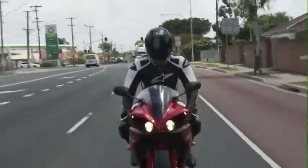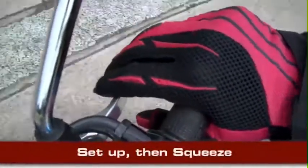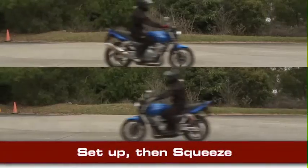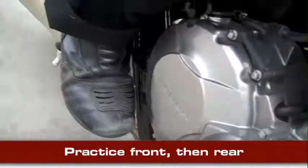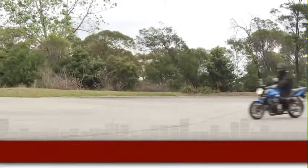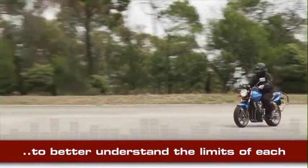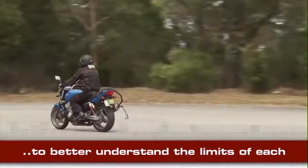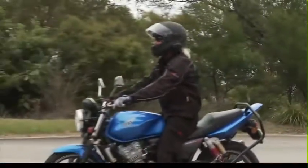In a real-life emergency, the urge is to slam the brakes on full in one go, but the 2 steps of setting up then squeezing gives you full control of emergency braking. Let's repeat the exercise, this time using just the rear brake, still keeping your arms bent, head up and gripping the tank. You'll notice immediately how much weaker it is, but it still makes a difference. Again, keep repeating, feeling out how much braking power there actually is.